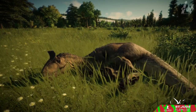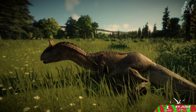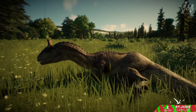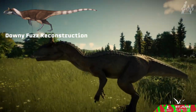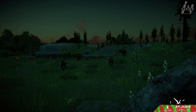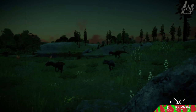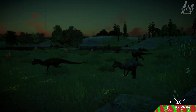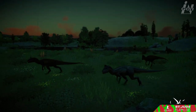Similar to other dinosaurs, Cryolophosaurus maintained a warm body temperature. It is believed, based on findings in related species, that it may have possessed a covering of downy fuzz, which would have helped preserve its body heat. Research conducted on other theropod dinosaurs has indicated that many large carnivores were predominantly active during the night or at twilight, suggesting a crepuscular or nocturnal lifestyle.